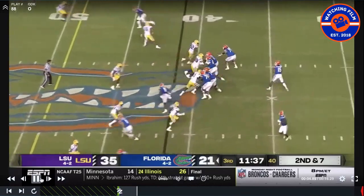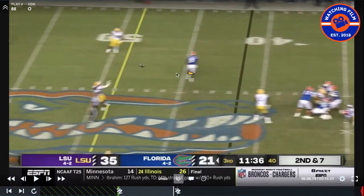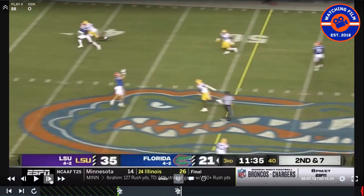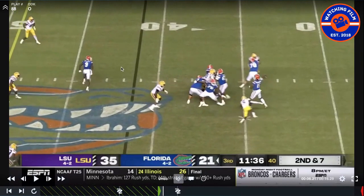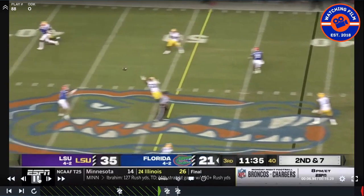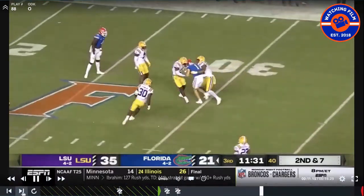Good job here by Richardson. He probably could have taken this one, but good job kind of fitting this ball over the backer there. That's a tough throw. He probably could have taken the tight end. He wouldn't have picked up as many yards, but he likes this one. That's a tough throw to make right there. Gives a chance to do something.